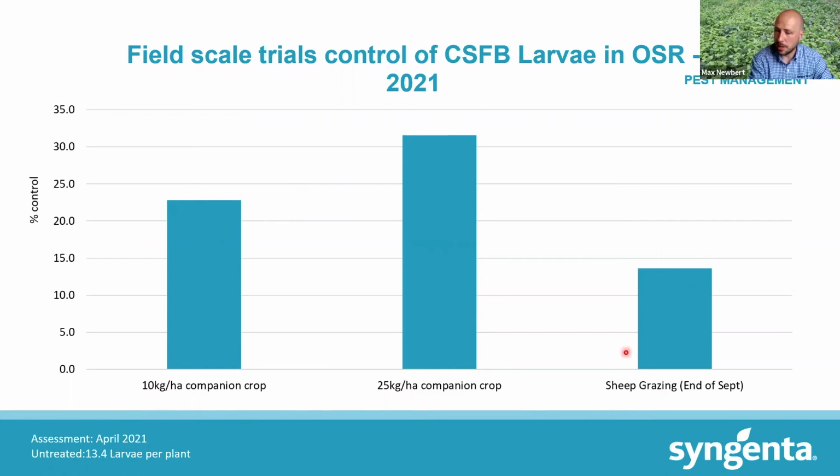The other thing we did on site was sheep graze, but we did it for 1 week, early September, and that did provide up to a 14% control. Now, I might not necessarily recommend this as an approach. It's a small gain for a lot of potential work. And also in previous work, if we have a poor spring following sheep grazing, the crop can't quite recover, and usually we lose more yield to the grazing than we do to the larvae. So that one's a bit tenuous to recommend across the board, but the companion crop is quite easy to recommend.